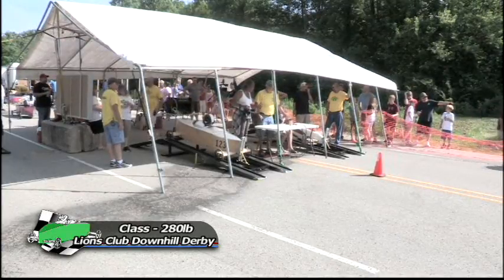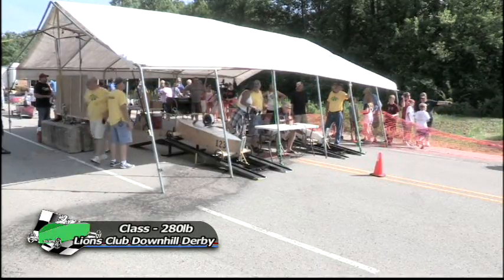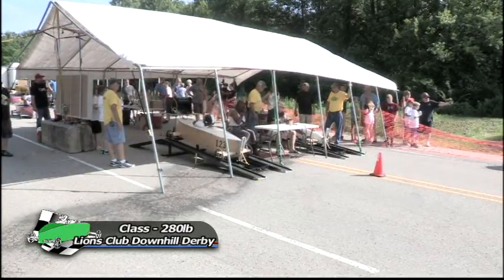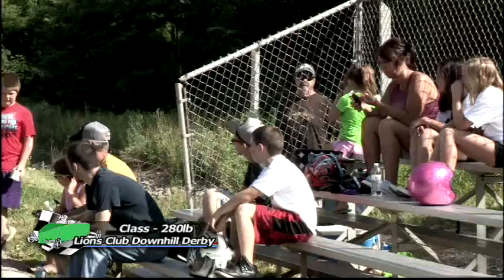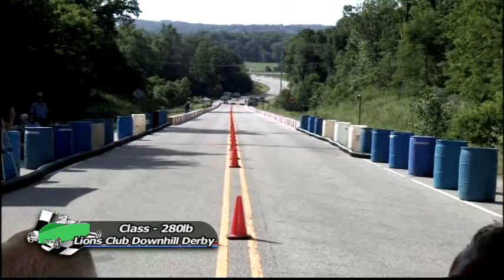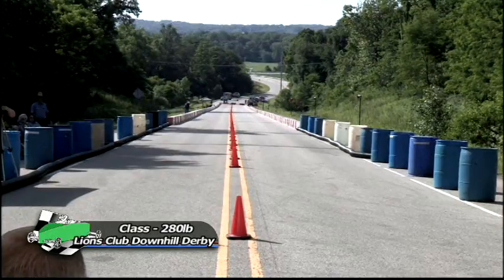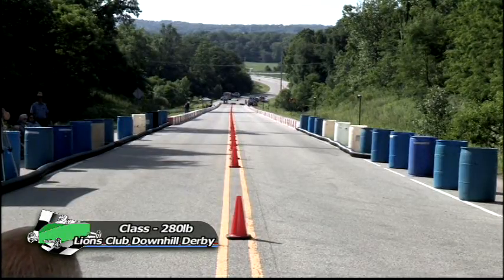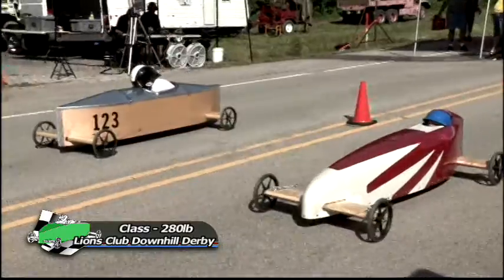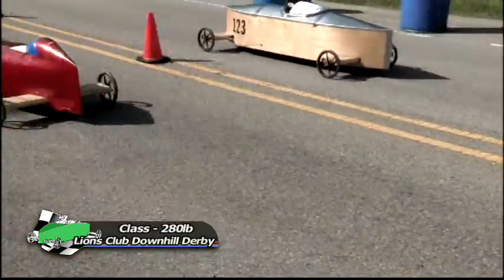To set the scene for you, the race course is 850 feet long and runs west to east on Ziegler. The cars are using gravity. There's no engine. The top speed is between 35 and 40 miles an hour. It takes approximately 30 seconds to cover the 850 feet. Ron, welcome to the coverage, and we're underway.